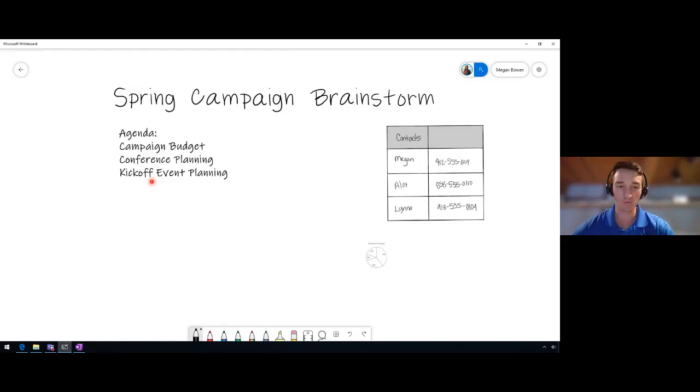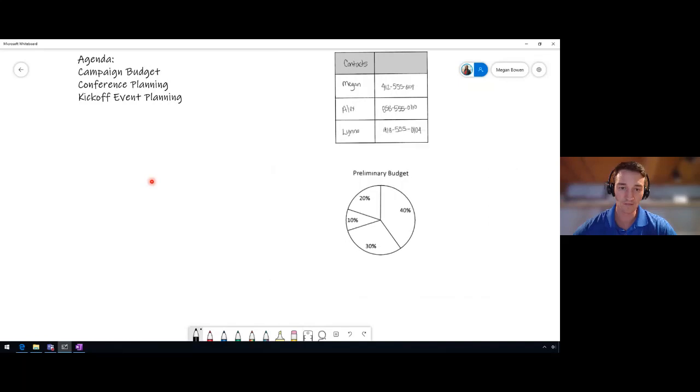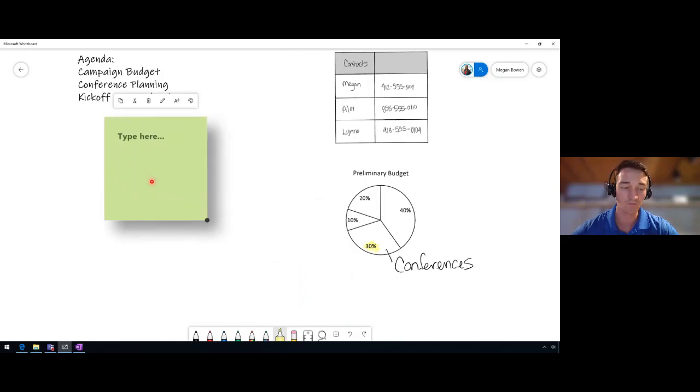So she's going to kind of add a preliminary budget here, and then we can draw right on top of it. So you can see here that she's going to highlight and draw right on top of the image that we entered. This again just allows a little brainstorming session, a little information to be shared, and then add notes as well.